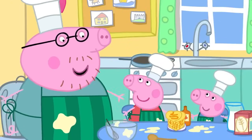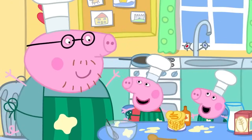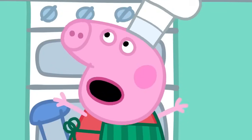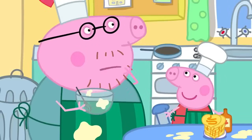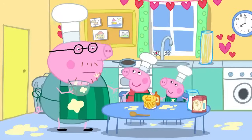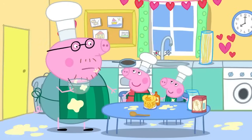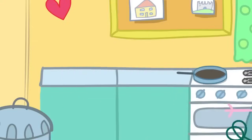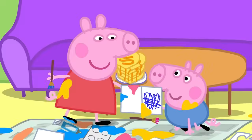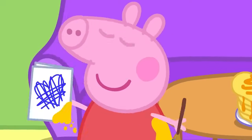Wonderful. Now, we'd better get tidying. But what about a Valentine's card, Daddy? Oh, yes. Daddy Pig isn't sure whether to make the card or tidy up the mess. Quickly now! Peppa and George are helping Daddy Pig make a Valentine's card. But Mummy Pig is almost home.